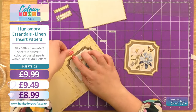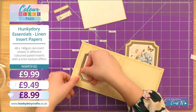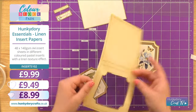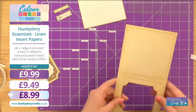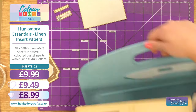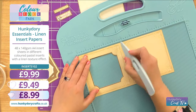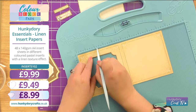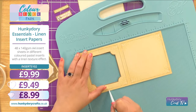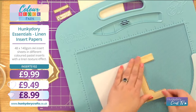So I'm going to pop out our frame. Again, being really careful because I do want to keep all of my bits and pieces for the time being, because I'm not sure which bits I'm going to use and which I'm not. I'm going to bring in my scoreboard just to add in an extra score into this front panel. So just lining it up on here, you can see that's 4¾. So if we go to 2 and just 1 notch over the 1/4, we should be fairly central with that. There we go. Absolutely perfect.